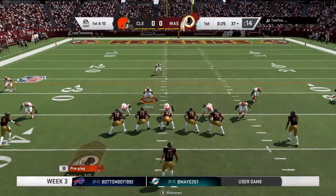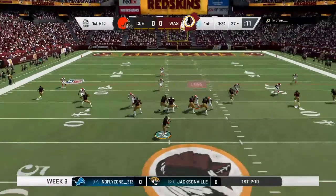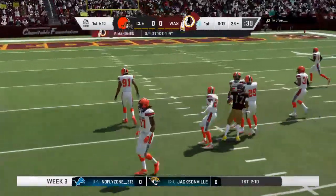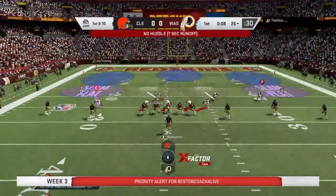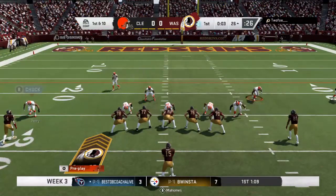Line of scrimmage, the 37 on first and 10. 57's the mic. Watch 57. From the gun, it's Mahomes. Quick slant, caught by Moore. 10 yards there, good for a Redskin first down. And this should be the final play before the quarter ends.